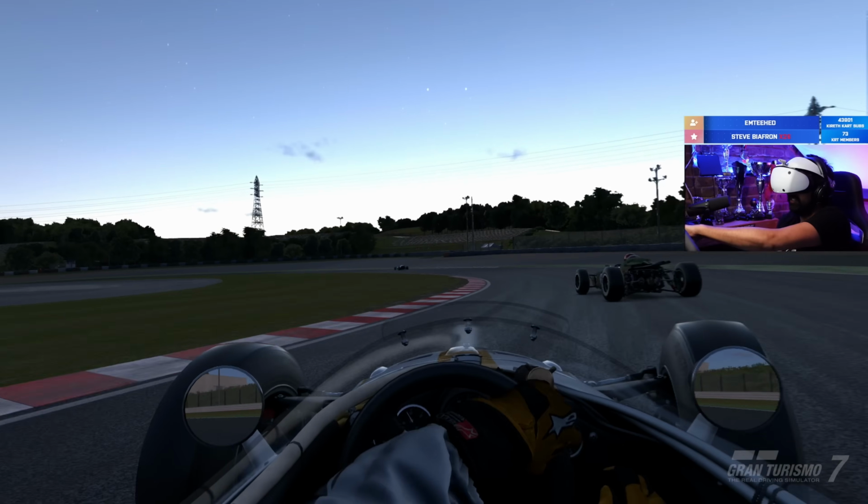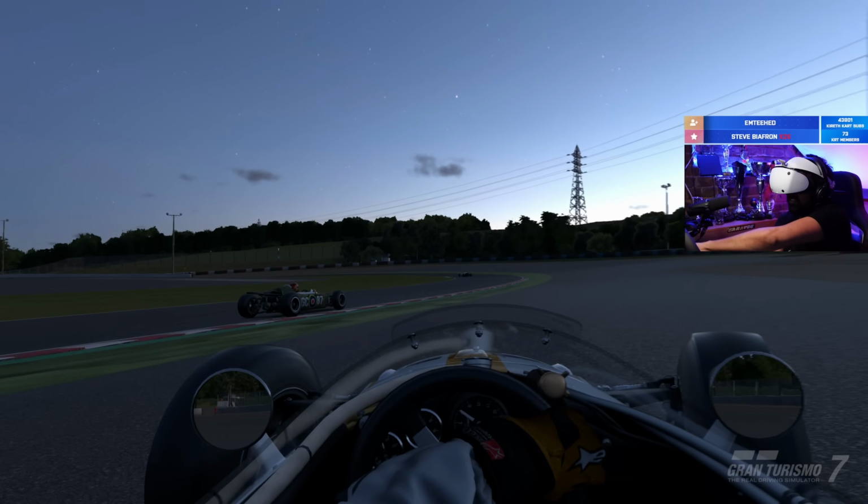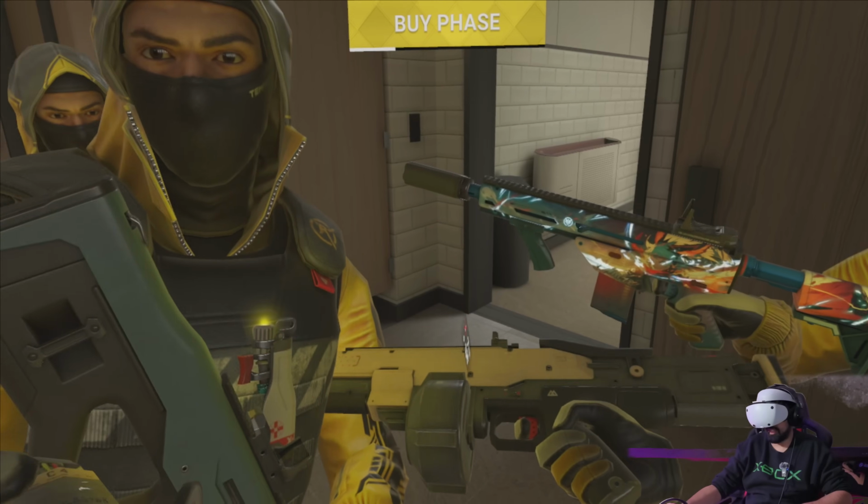Now, the PSVR2 is a very interesting proposition because it's just had a massive price drop in the US and the UK. In the UK, this has gone down to £350. And that is phenomenal because when you pair that with the PlayStation 5, which I think you can also get for about £350, you're talking £700 for an end-to-end console VR experience.